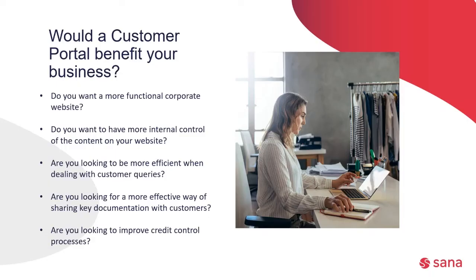So would a portal benefit your business? I think there's a few questions you just need to ask yourself. First, a more functional website. A lot of businesses will have a corporate website. It does a good job of promoting the business, explaining what they do and why they should do business with you. But once they're on board as a customer, what are the reasons for them to return to your website? If you actually had a portal embedded, then they would be logging in all the time to get access to invoices and track all that type of information. And while they're on that website and logged in, you could promote additional services and look at upsell and cross-sell opportunities within the business. So it's a great way for customers to return to the website all the time.